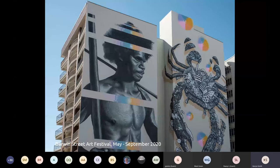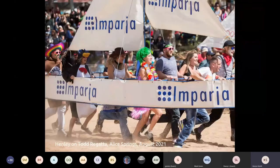The Darwin Street Art Festival takes place from May to September every year, and they add about 15 murals to the city each year, and this is currently taking place until September. The Henley on Todd Boat Race takes place on the dry Todd River near Alice Springs. This year was the second time in the 59 years that it's been cancelled due to COVID. The only other time it has been cancelled was when the river was actually in flood.